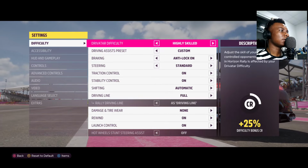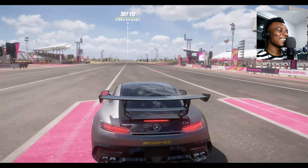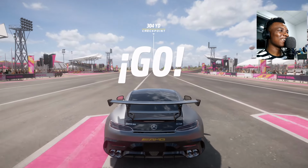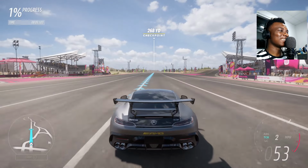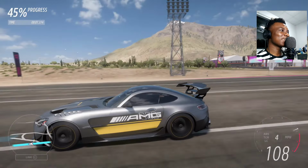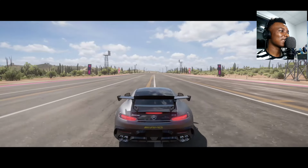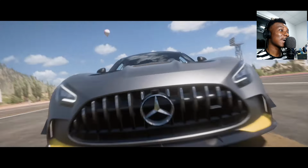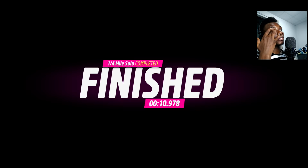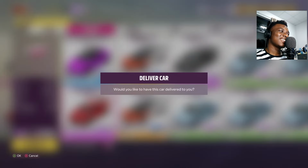Let's just restart the race and see. Is it because I changed the livery of the car? It has a different livery now, but I don't think that will matter. Or maybe the livery is adding more weight and then this guy is becoming slower. Ah, man, I think it got 11 seconds again. Oh, 10.978. So it's not consistent. 10.9. Okay, it's time for the GT3 RS.